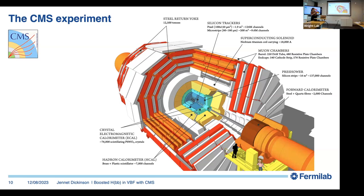Then you have this blue detector here that is made of silicon pixels and silicon strips. So this is the most expensive and also the most highly data-generating portion of the detector. Outside of that, you have this greenish area, which is the electromagnetic calorimeter. That's meant to measure photons and electrons very precisely. This yellow part then is the hadronic calorimeter, which is meant to measure the energy deposition from hadrons and jets. And then this white part here is the solenoid magnet of CMS.